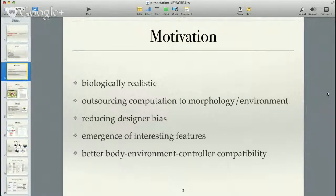And then the point of emergence is also very interesting because by doing this co-evolution, we can hope to end up with emergent solutions for some tasks and problems that we couldn't have predicted entirely from the controller, for example. And then lastly, there's also the argument that the interaction between these three parts, that is body, environment, and controller, will be more easily achievable in this co-evolution setting. So this was our motivation, and then we started exploring.